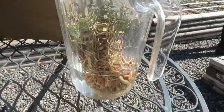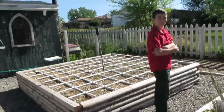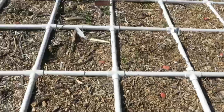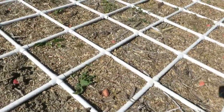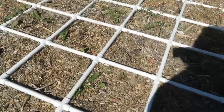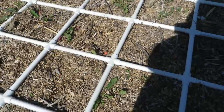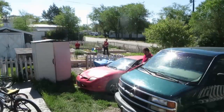So we're gonna soak our onions this morning before we start planting them. It just helps them take off better. It's appearing that all of the tomatoes except for one have died. So I guess we're gonna have to start some new seeds out here. We'll just have to replant them today with seeds in their spots.